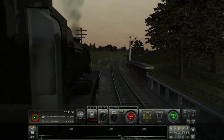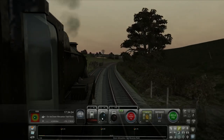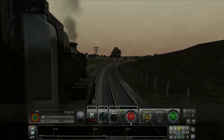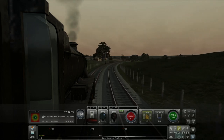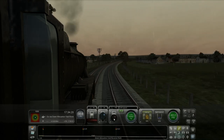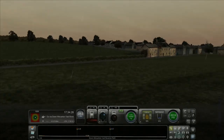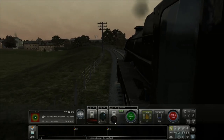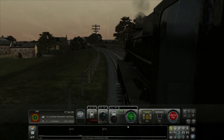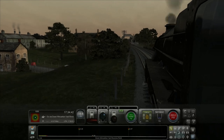And that's a road. Over the bridge we go. Now, you notice these are going red and green, because I'm not being very efficient with my old steam. But again, it's an easy scenario, so hopefully we should be okay. Right, here we go, coming into Wincanton. We may have slowed down a bit too soon, but it's better to slow down too soon than too late. I often have that problem in subway games, slowing down far too late.